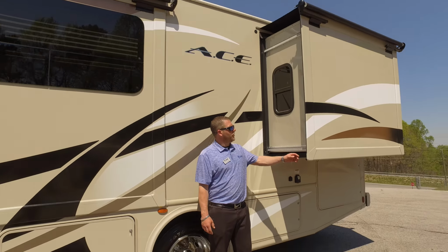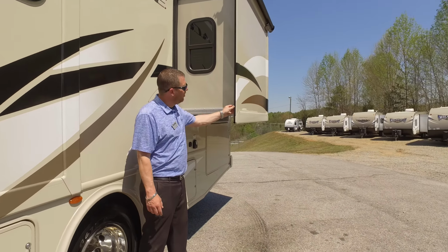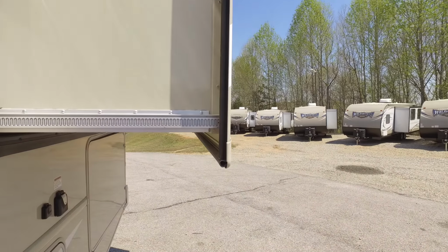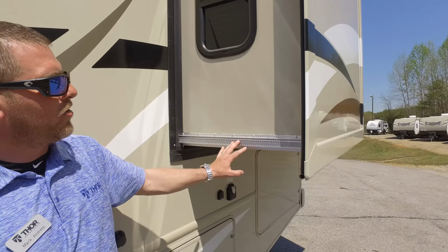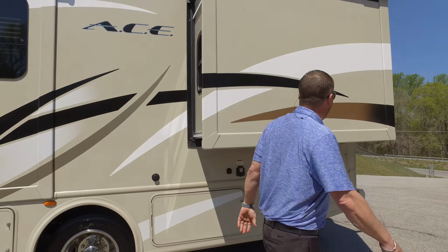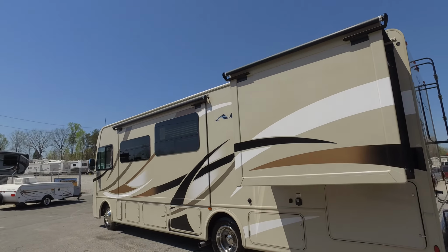Still have a lot of features to go over. All Thor Motor Coaches, the seals are going to be in tracks and they're not going to be glued on. That's going to allow you to have a lot bigger bulb seal on all of our products. The Schwintek is going to have the auto correct to keep your slide out coming in straight as well. Also, all your slide toppers are standard on all Thor Motor Coaches.